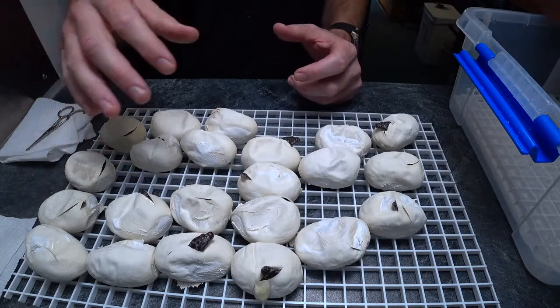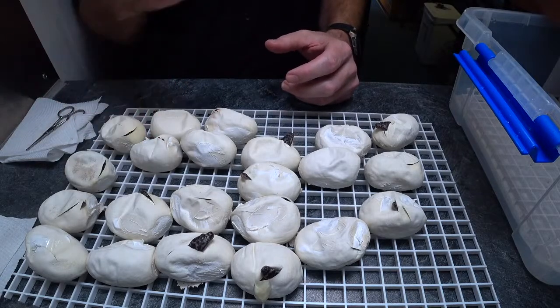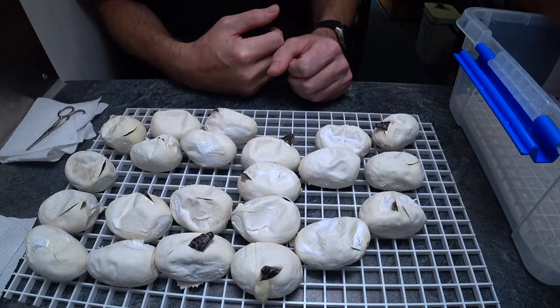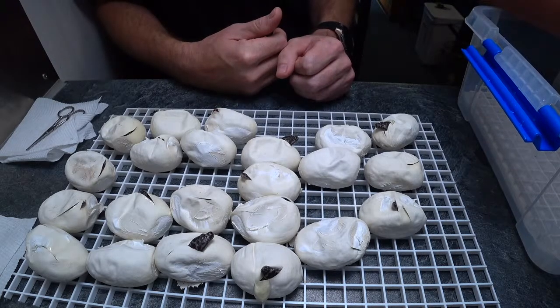Sometimes I'll just leave them. You know, if it's not affecting other stuff around it, leave it alone. If it's gone bad early stages, I'll pull it out, throw it in the bin. But generally, a good egg's going to make it regardless of what's happening around it. It's not affected by its environment.